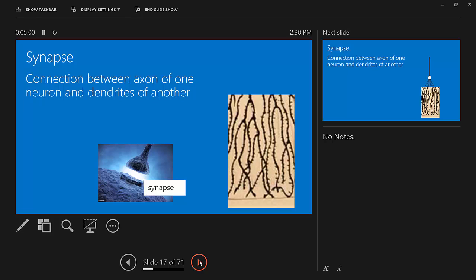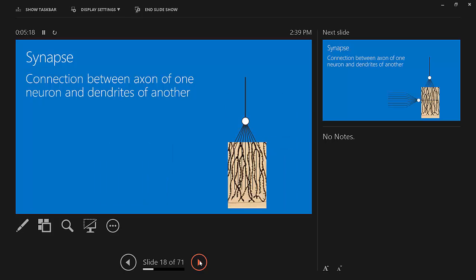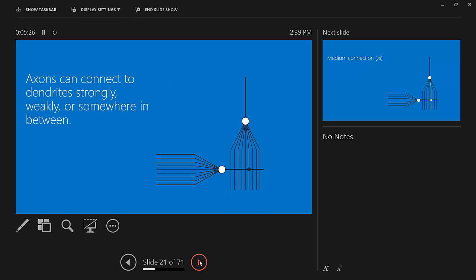Now, a synapse is where the axon from one neuron touches the dendrite of another. That's an artist's conception of it. You can see in Ramón y Cajal's drawings these little nubs or buttons. They're actually called boutons on the dendrites. And these are sites where the axon of another neuron touches them. And so you can imagine there's a little connection there. We'll represent that connection by a circle. And the diameter of that circle is the strength of that connection. Big circle, strong connection. And it can connect strongly or weakly or somewhere in between.